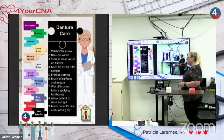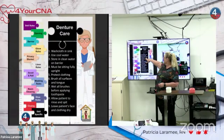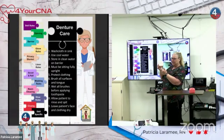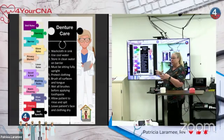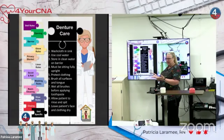So the important points for this particular skill is that we're going to put the washcloth in the sink and use cool water. We're going to store the clean dentures in clean water. We want something under that. You see how wet this cup is just from me pulling it out? If I left this wet cup on this table for a long time, what's going to happen to the surface of the table? Anybody know? Yeah, it's going to get wet. It's actually going to warp. Okay. So we need a coaster, basically, just a paper towel to collect the water.